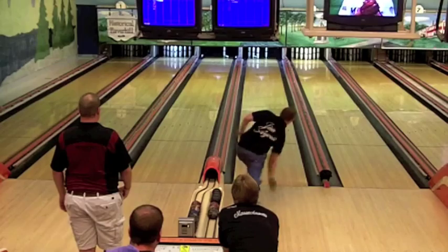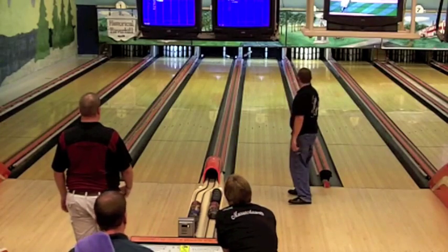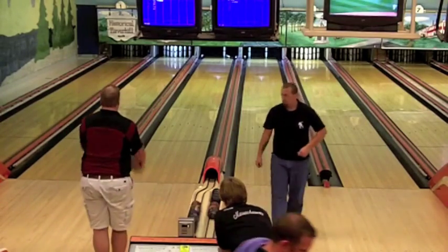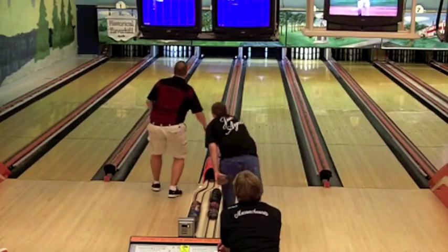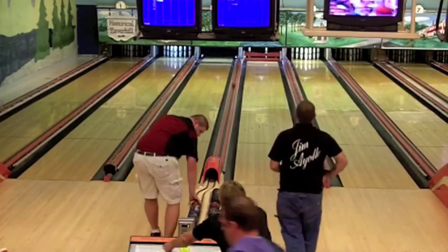And they're both going to be open in this box. Jim Ayotte will take an eight. And Brian has just nine pin with a piece of wood, and it's a 10 box.